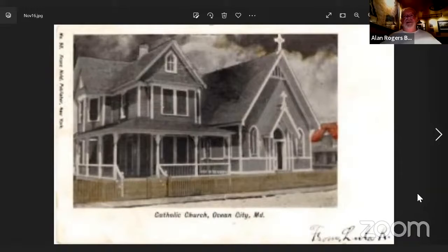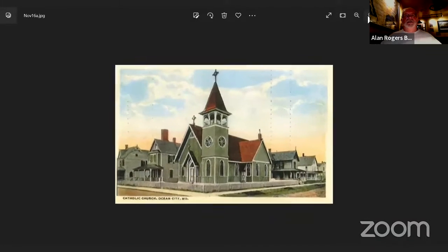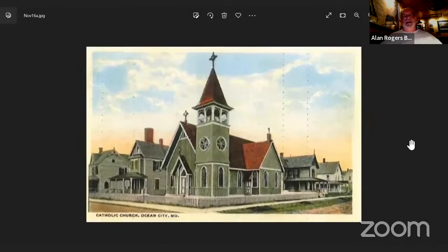So let's see if I can advance to the next picture here. Okay, can you see that now? Yes. The church. So now we see that they've added a bell tower on the corner, and this is around 1908. And you notice the Celtic crosses, which reflects the Irish heritage. So this is the era that I modeled with my kit.